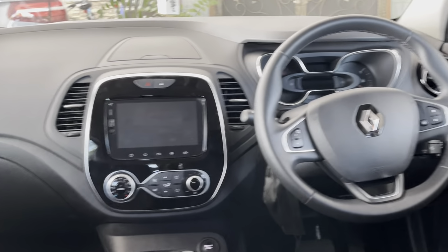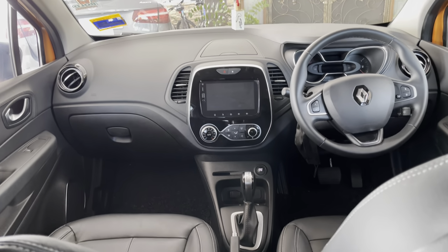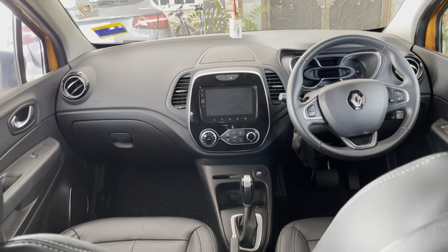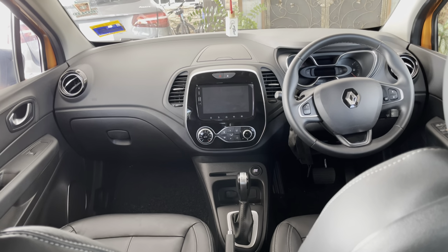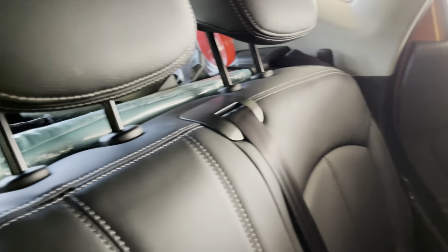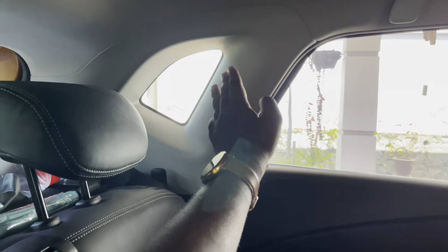So this is the interior of the Renault Captur. And yeah, overall the interior looks very nice from this angle. It's a rather unique interior. It's simple but looks quite good nonetheless. So you can actually fold down the center seat if you want to carry long items as well at the back here. You get tiny quarter windows right there.